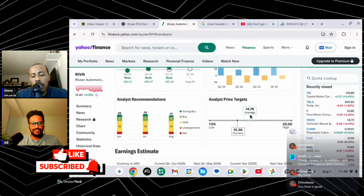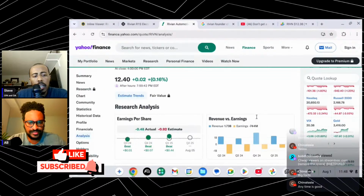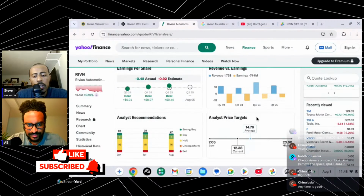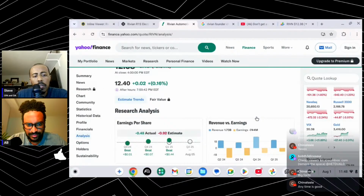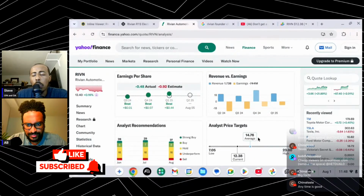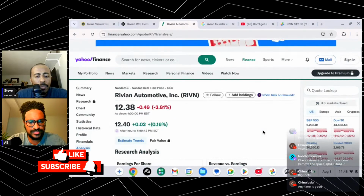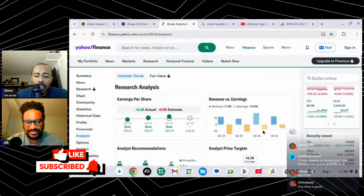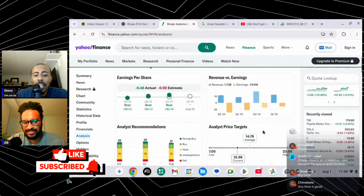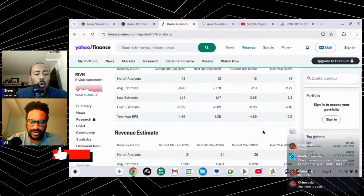So the average analyst estimate is 14.76, which is almost a 20% increase. 14.76 against 12.40, so yeah, almost a 20% upside if it does jump to that 14.76. It might be a quick flip, or it might be a hold.